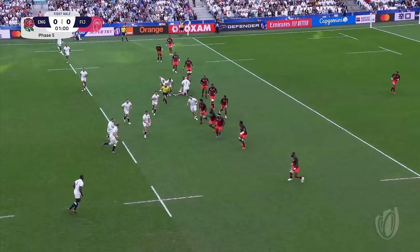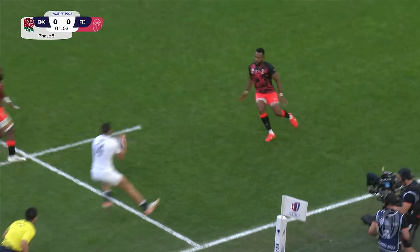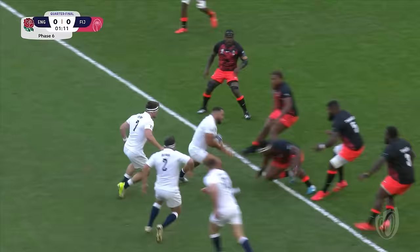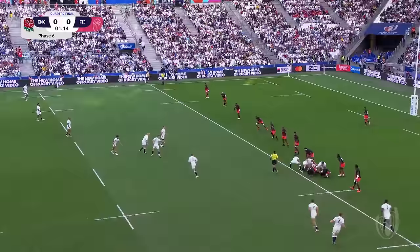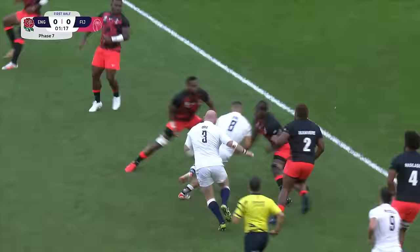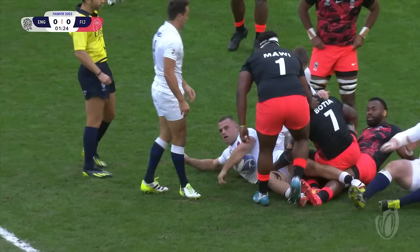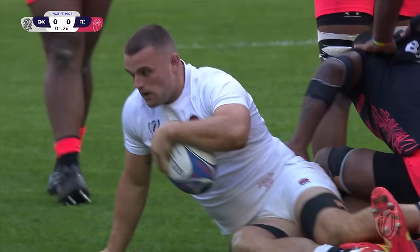Tackle needed to be made, but this is a tidy start from England. Now Farrell tries a little chip kick over the top and it lands nicely for Johnny May. Mutitu coming across. England really pressing off this kickoff. Genge is tipped up on the 22. Again, a real workhorse for him. And the number 8, oh, Botia though. The first incursion from Levani Botia.